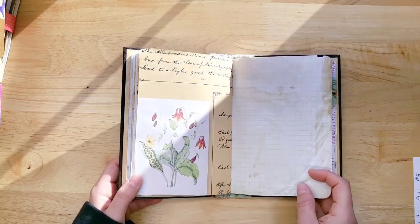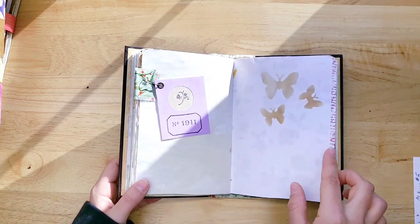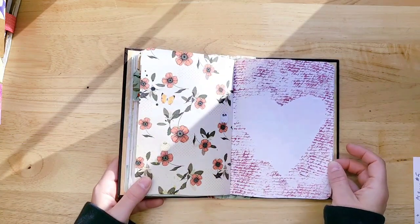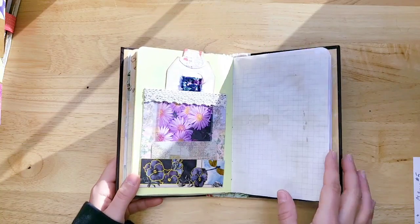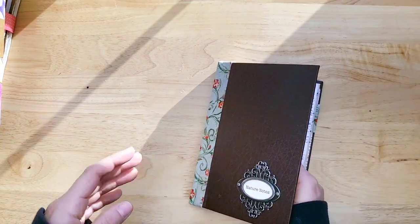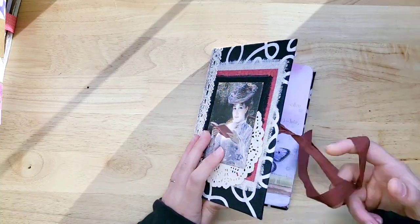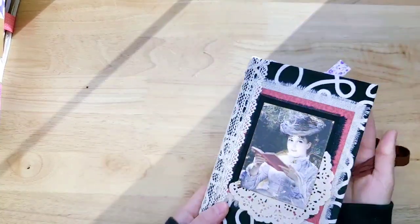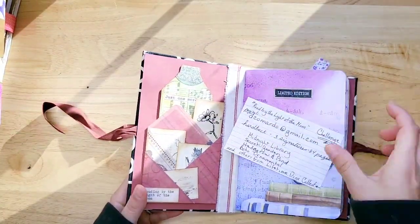Little owls. This is Canadian Script Wildflower Journal pages. Cute. Some butterflies stenciled. Very pretty. Like, it's just a wonderful journal to gift or to work in. Works really well together. Very sweet. Nature Notes. And then this is our next one. Look at that sweet lady reading a book. Fabric covered. This is also from Danette. Challenge journal.